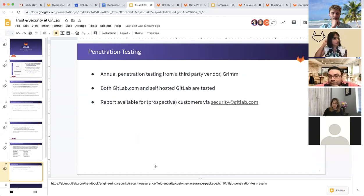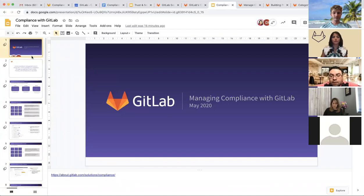And then the last one that I'll talk about from a trust and security point of view is external testing, and penetration testing is one of them. So we do an annual penetration test for both .com as well as the self-hosted product. It's done by a third-party vendor called Grim, and the report again is available from our security team. So that was about trust and security of GitLab as a product.